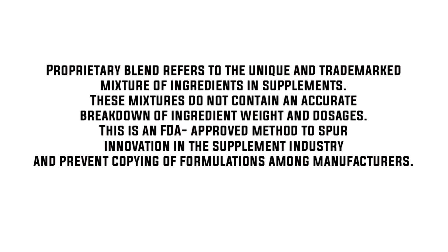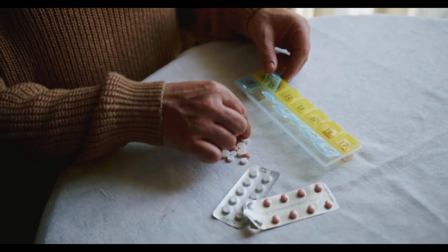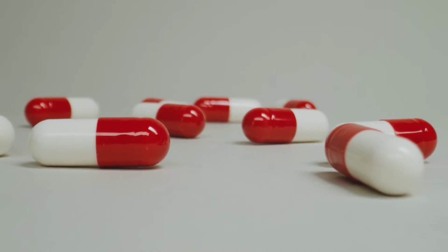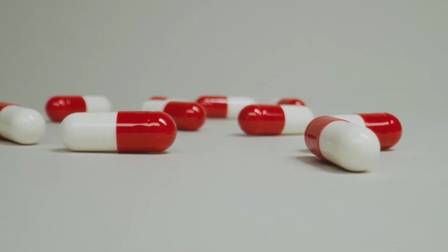And just to further rebut these blends, at the end of this definition here, it states that it prevents copying of formulations among manufacturers. But I just really don't believe that these claims hold any weight, because all the science is out there on how to make a beneficial supplement, whatever that may be. And you kind of have to question to yourself, what would they have to hide? Unfortunately though, the FDA allows this to happen and continues to let misinformation on health and supplements be spread. And I probably will continue to make various videos about the various things that the FDA just lets slide in the supplement industry.